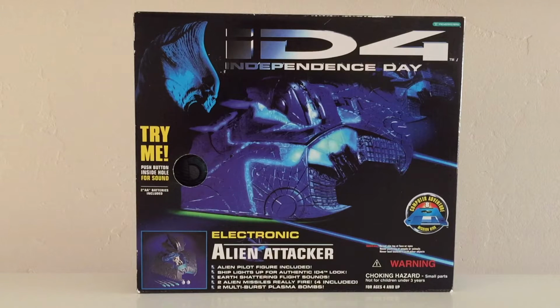Today we're having a look at the Trendmasters ID4 Independence Day Electronic Alien Attacker from 1996. I purchased this a few years back on Amazon. I believe it was 2009. I want to say that I got it. Actually, more than a few years.